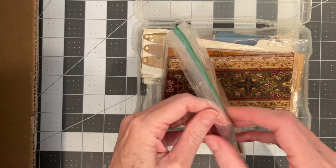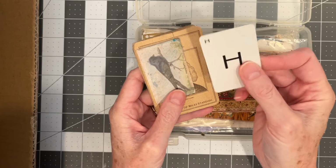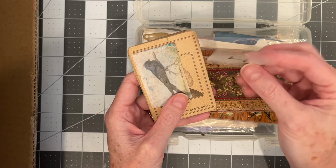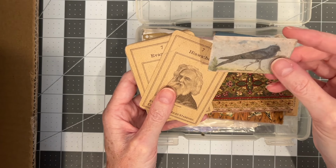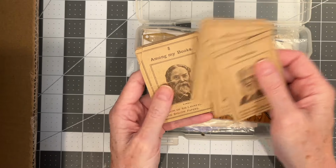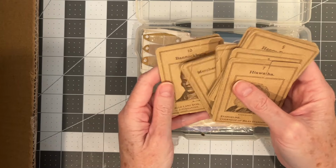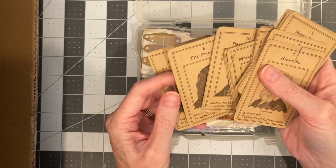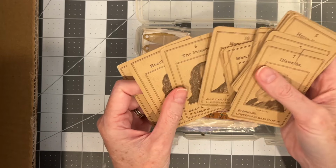And we have some cards. Oh, this is a probe game. I have this game, and we have not played it yet as a family. I need to, but I bought it for the font on the cards, and of course the cool background on the back. Looks like a little raven. And then these look like literature cards. Oh, that's so cool. I may have to mail one of these to my children's homeschool counselor because I made her a literature-themed junk journal.